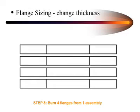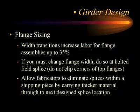2 different ways of doing it. They both end up with a flange that does the same purpose. However, the second method will save you about 35% of the labor. Now, each way had the same amount of material in it. This one saves a whole lot of labor. Which one's cheaper? That's pretty simple to say.